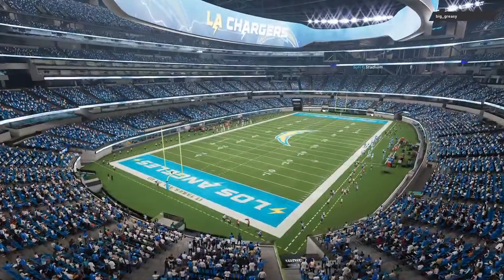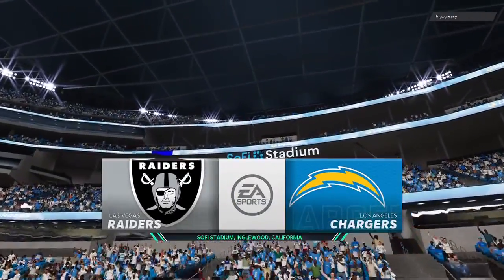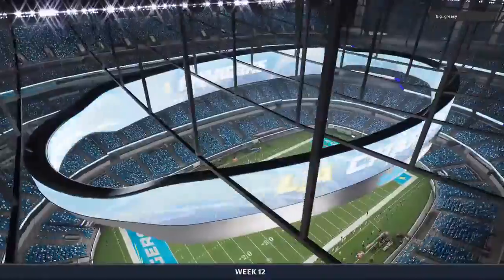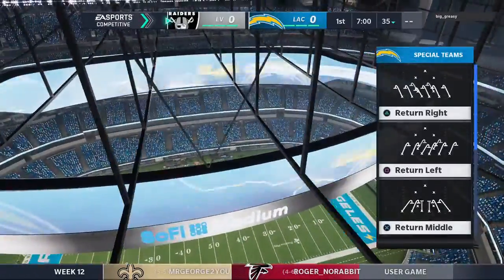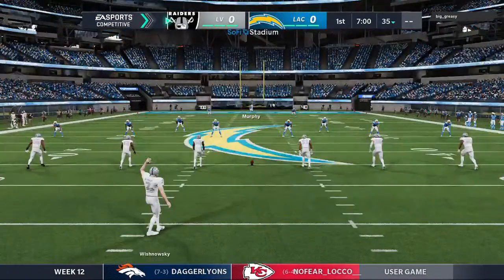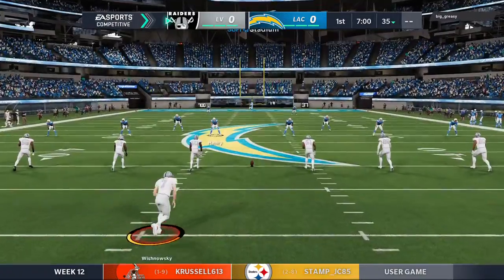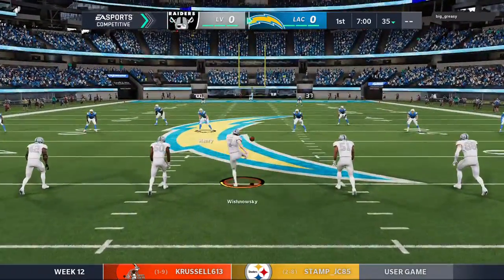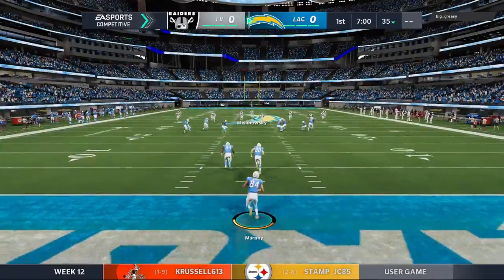Night beginning to fall over Southern California, but the lights are shining bright here at the spectacular SoFi Stadium in metropolitan Los Angeles. Tonight, we've got a great Sunday night matchup between the Las Vegas Raiders and the Los Angeles Chargers. He's set to kick off. The final playoff push is upon us. It's Week 12 of the NFL season, and we're underway on EA Sports.